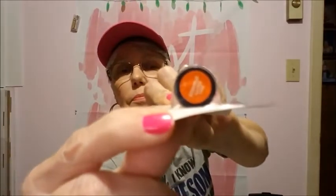Alrighty, let's see what we got here. Oh my. I don't know about that. There it is. Hey, it might be fun for Halloween anyway. And this one is orange. Orange color.